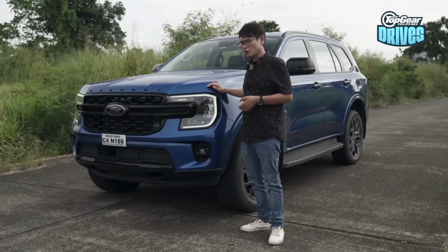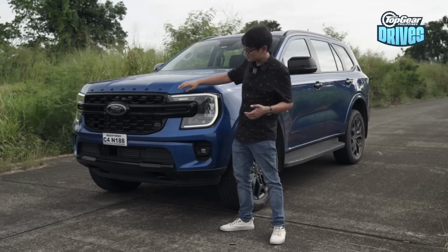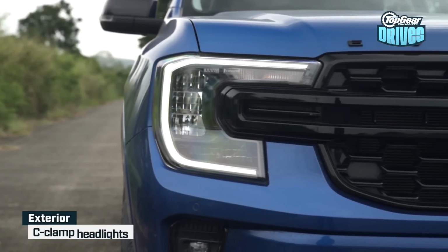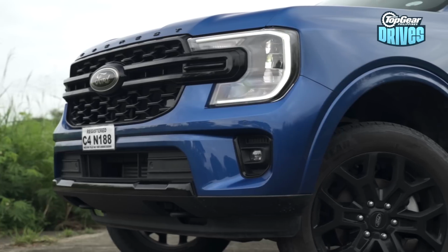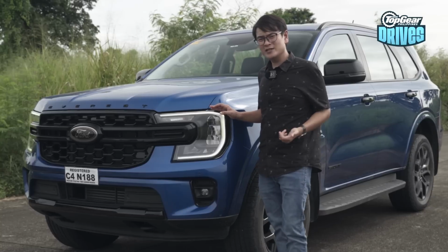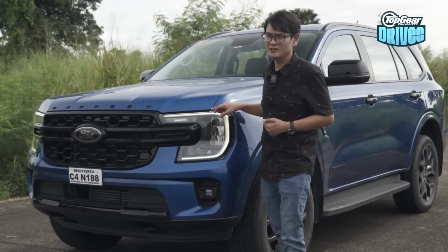Now, this is the major talking point of the new Everest, not just because it's the front end, but mainly because of these C-shaped headlights. Now, some people like it, some people don't. Some people say that it makes the Everest look very flat-faced. Either way, Ford has taken it a different direction, and it's definitely not conservative. The jury's still out on styling, but you can't deny that it is a bold take nonetheless.